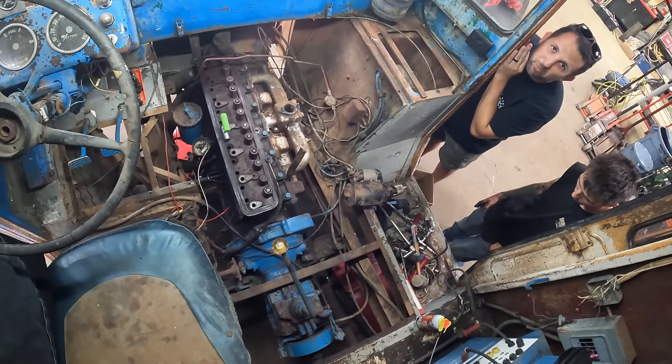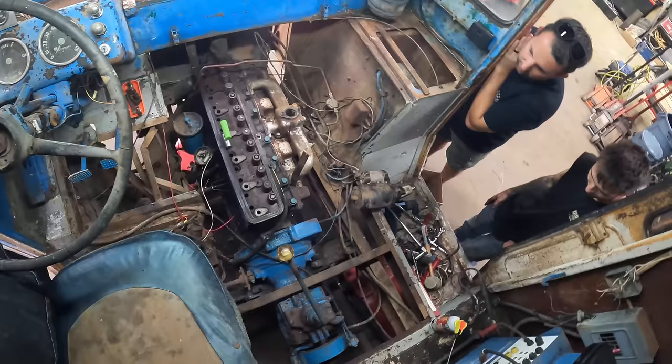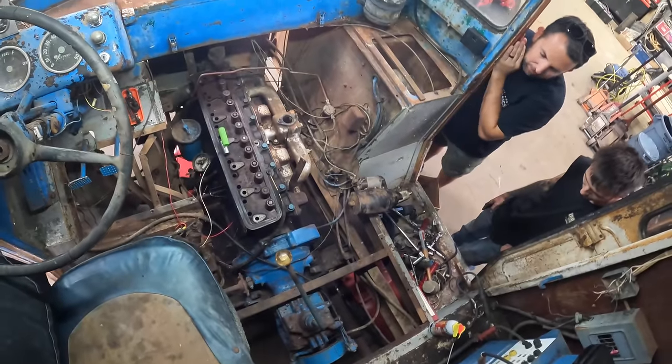It sounds like it's going to work. It always sounds like it's going to work. It should. Hopefully it does. And we think that's going to be easier than messing with that front axle.